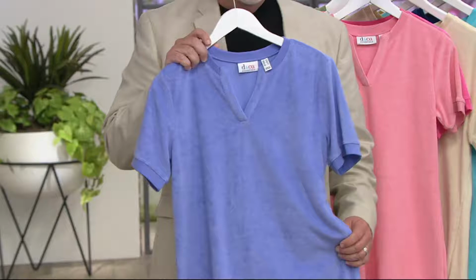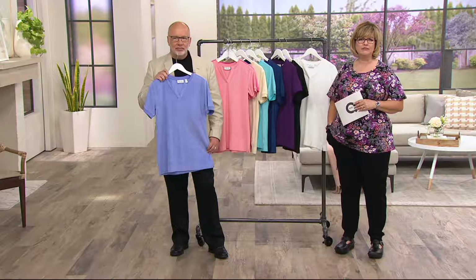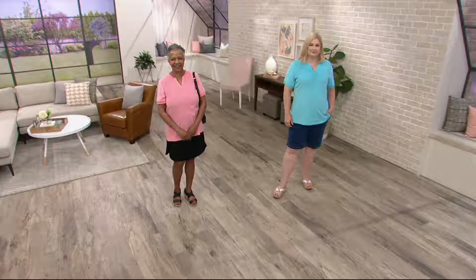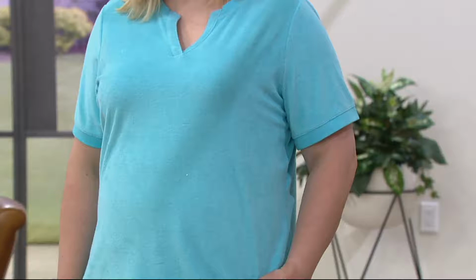So tell everybody how you like this as far as how it washes and does it perform well in the washer dryer? Well, it does, and I'll be honest with you, my very favorite factor about this shirt is that because it's the French terry, it wicks moisture away from the skin, and the fact that the nap is on the outside versus the inside, it's very cool. So I don't mind ordering this at the start of summer. I know I'll wear it all summer without any issues.